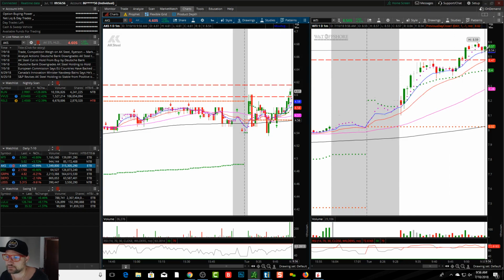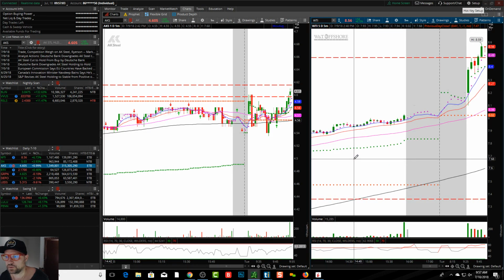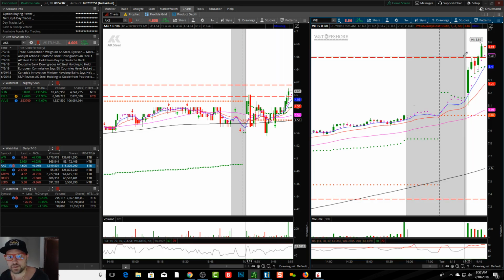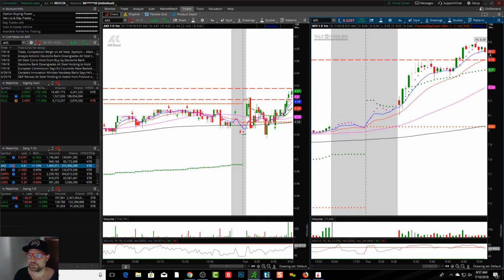WTI still kind of riding this 9 EMA right now. Let me take a look at the 5-minute. Might be pulling back right down here to that 850s area. So right here you got AKS, potential cup and handle, kind of a cup, maybe doing the handle right here. See if this 460-ish area can hold. And WTI at the moment showing some weakness around the 9, but see if it can hold.